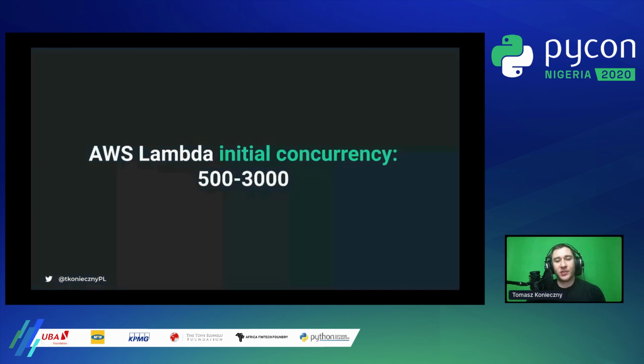What's great about Lambda is that initial concurrency is from 500 to even 3,000 concurrent functions depending on the region, and that's what we need to do. I mean, we want to trigger a lot of different functions at the same time and just get the results.